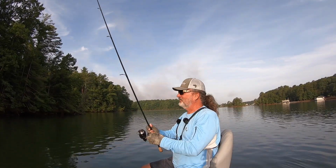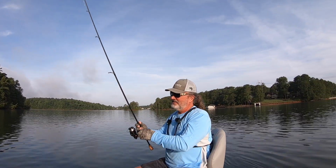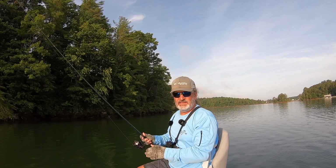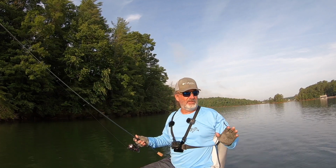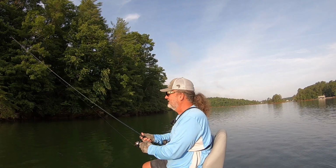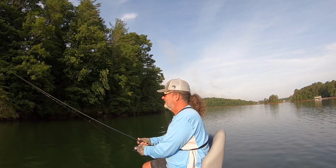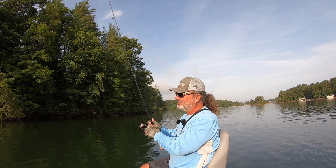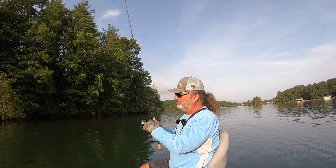Boy, it just sinks forever. I don't remember there being a snag here, do you? No, but it's just part of it. Rock, I bet. The key for us right now, we're on the northwest part of the lake. The key is depth. You want it deep. It might be 25, 30 feet deep right at the bank. It just drops straight down. That's the key. That's what you're looking for right now.